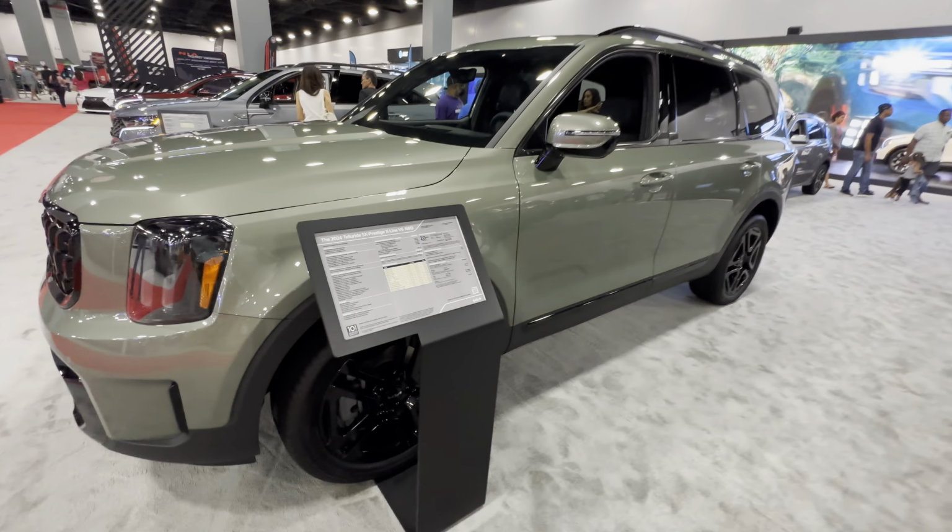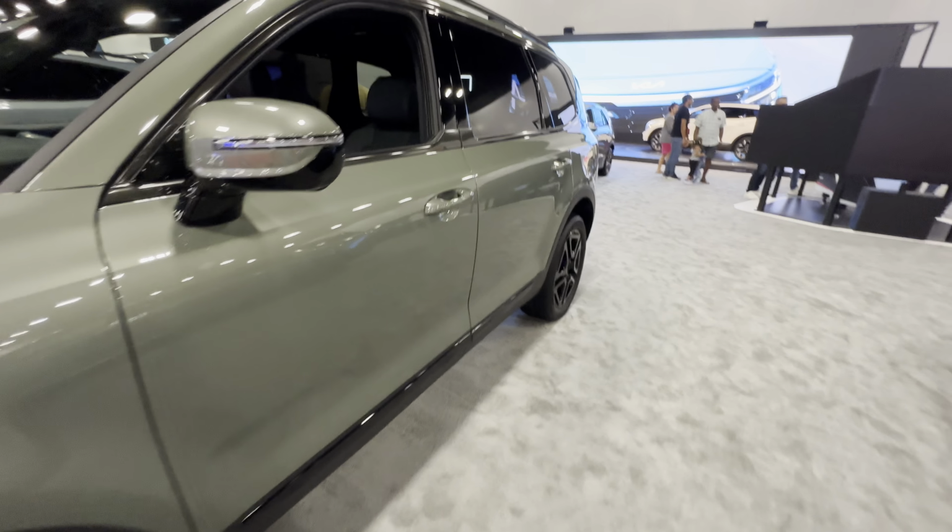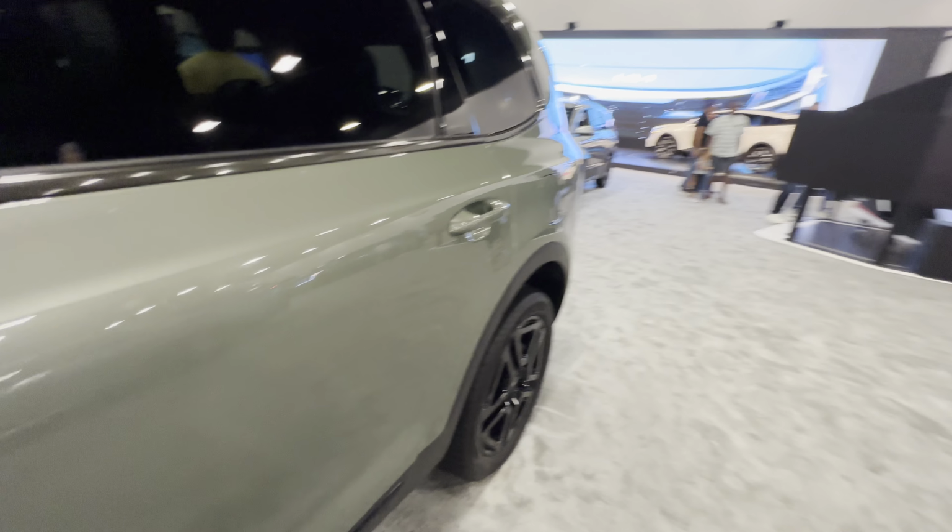So here we have the Telluride, as shown, priced at $53,000. Let's take a look.